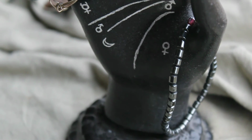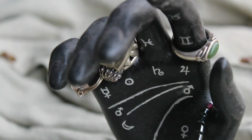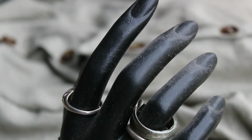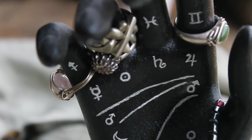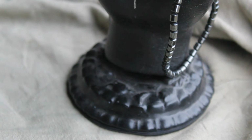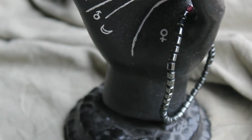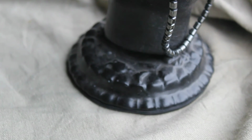And the last thrifted flip, I suppose, is this, a mannequin hand that I turned into a ring holder. So, her hand is so lovely and thin, it can fit all of my rings on it, which is really great. But I painted it black and then I did little symbols, like palmistry symbols on the hand. And the base of it was originally from a stand-up mirror that would spin around. But anyway, I painted that black and I screwed up into her hand from the bottom so that it would stay at a good angle.